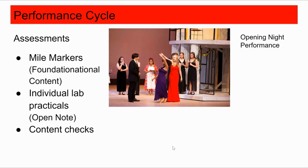And then finally, we have content checks. Content checks are when we are checking the content for curriculum learning targets that doesn't move forward into future units. So the content checks and mastery of those are really what separates the A-B students from those that are going to earn a C or a D over the course of the year.